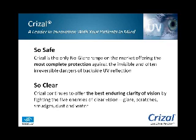So we're now the only no-glare range on the market that is able to offer backside UV protection against the irreversible and often very damaging result of long-term UV exposure. So the overall message for the Crizal range in 2012 as we progress through this evolution is so safe and so clear. Building upon the so clear, the clarity of vision that Crizal already delivered, and now introducing an element to protect the long-term health of the wearer's eyes.